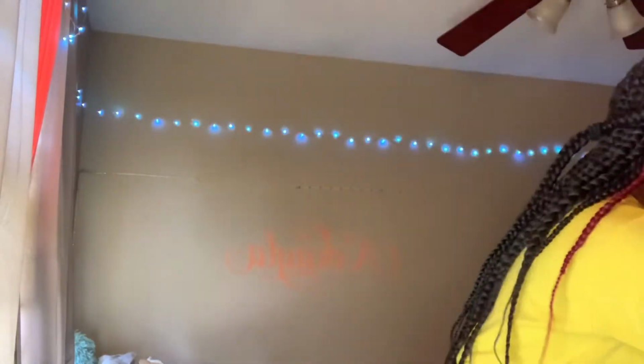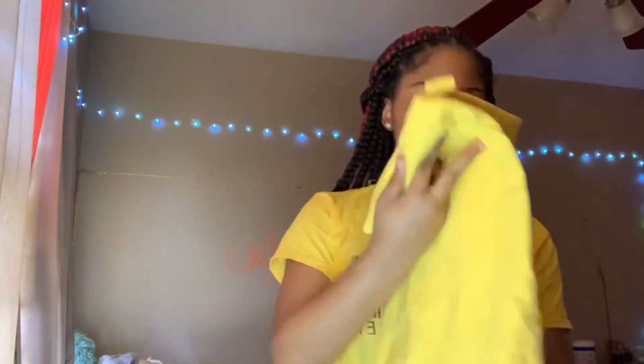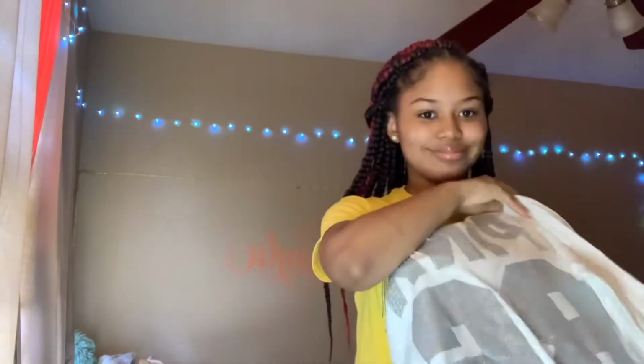Okay guys, for the first outfit, we're gonna do this one. We're gonna do yellow instead of orange. I have my yellow one, and then I have my leather pants. I don't have no orange graphic shirt like that, so I just got my yellow Bob Marley shirt. And then I don't have an undershirt either, so we're gonna put on this pink long sleeve shirt, but you're not gonna be able to see it anyway, so it don't matter.